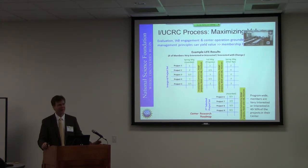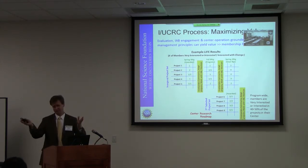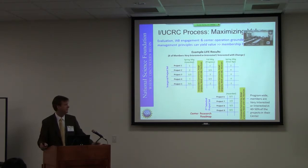There are some centers which are much higher than that. There are some centers which are lower than that. So again, it's a key metric that the IAB will be looking at, the director will be looking at, and the center leadership will be looking at to see how we can maximize that. And that will be key to the success of the center.